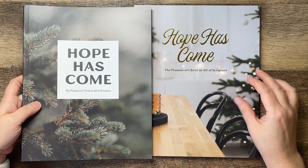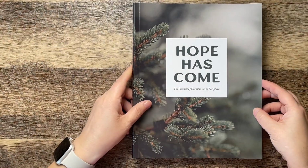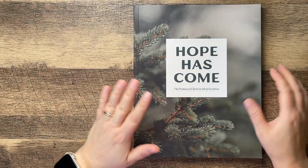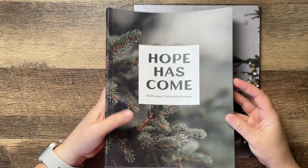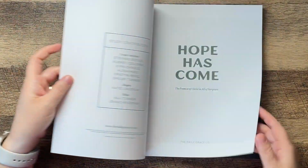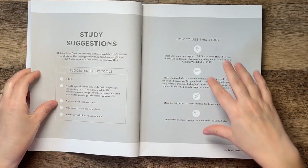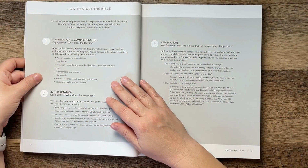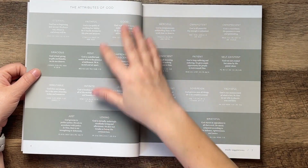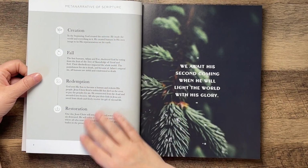I got this Hope Has Come, His and Hers Advent devotional study for my husband and I. This, I believe, is the men's one, and this is the women's version. It says the promise of Christ and all of Scripture. There are some study suggestions, suggested study tools, how to use this study, and then a section on how to study the Bible, which is very helpful, the attributes of God and corresponding scripture, meta-narrative of scripture.